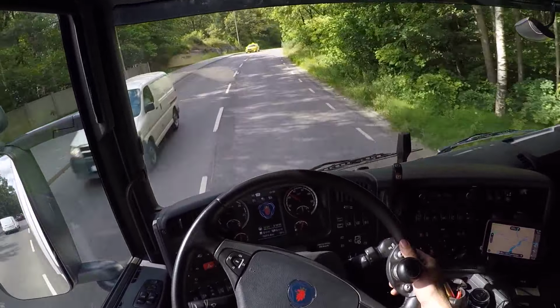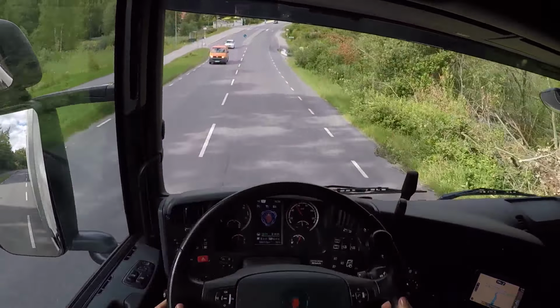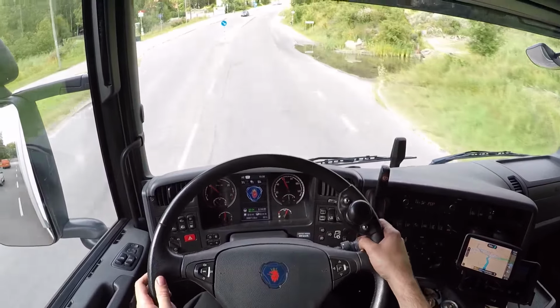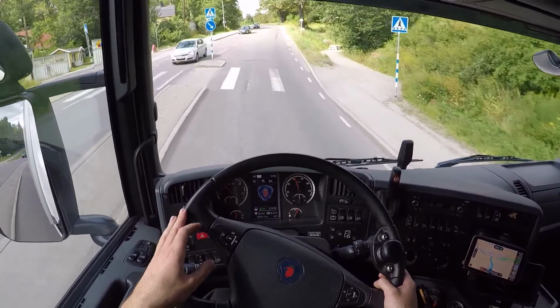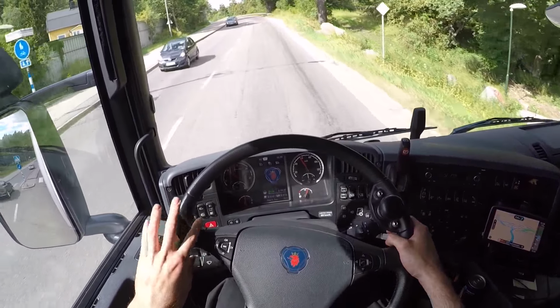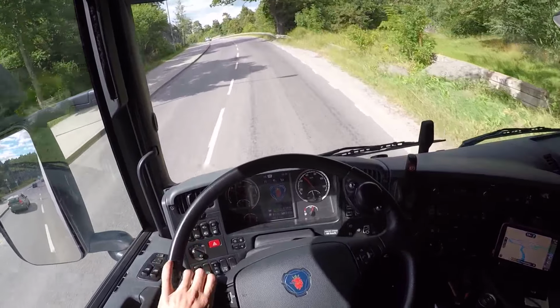But at least it's a really nice shifting lever, so you can really help it a lot easier than Volvo's, which is down here. Now we're rolling up in 60, even though it's 50 here, so that's not too good, but what can you do?